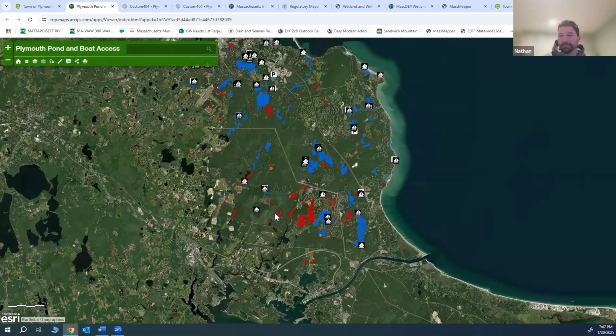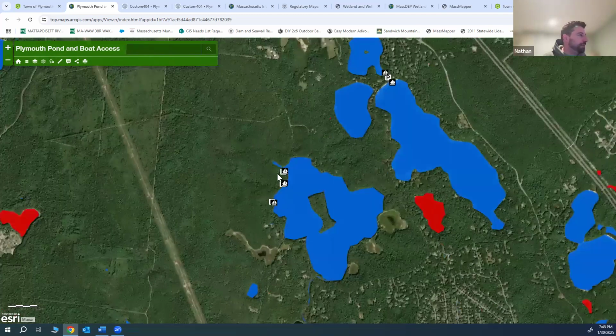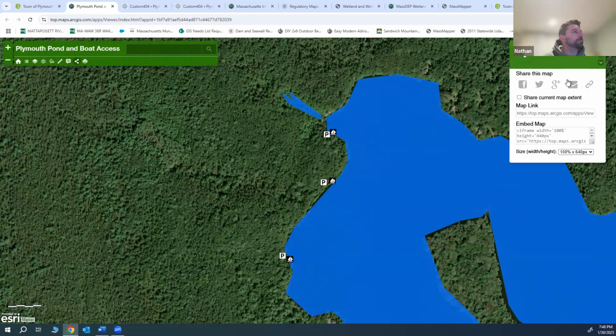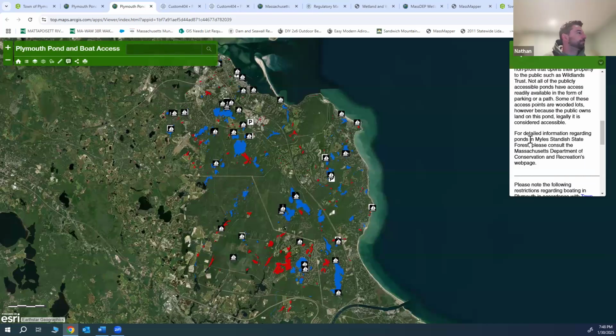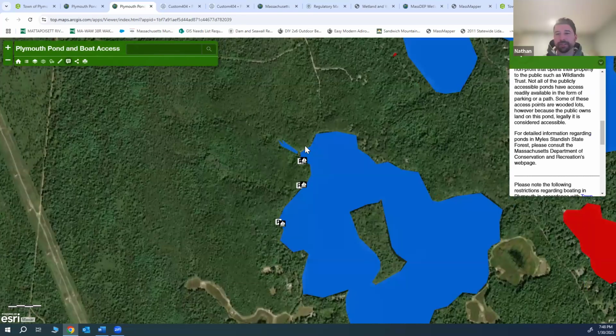And then it even shows the Miles Standish ones too, which obviously are well labeled. But again, let's say you were going to meet your friend over here, you could hit this little share button and then hit copy link. And it would be zoomed in like that? Oh no. Anyway, that was supposed to work. I don't know why it just went back, but it was supposed to do the same thing the other website did.